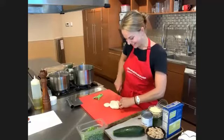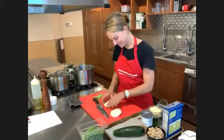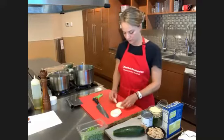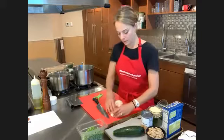So good. There's a question from Eve. She wants to know, could she treat the brown spots on other veggies in the same way that you treated the celery?